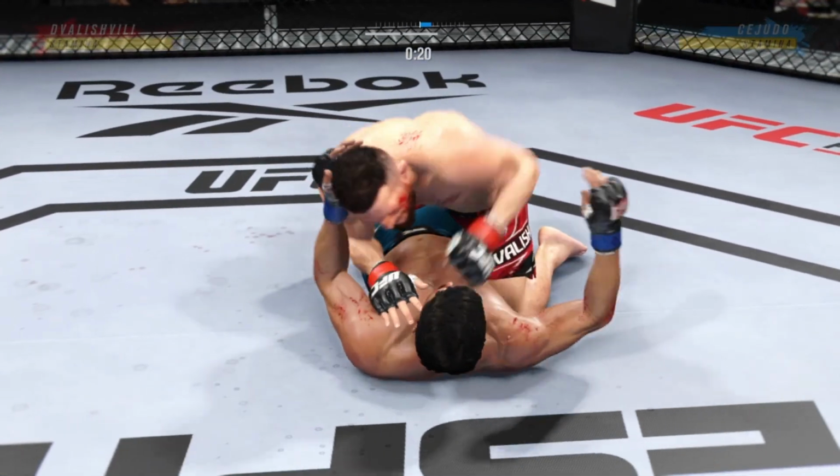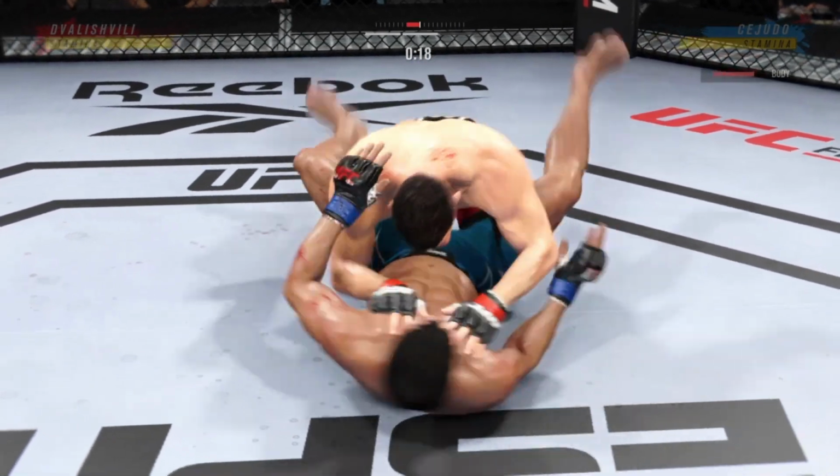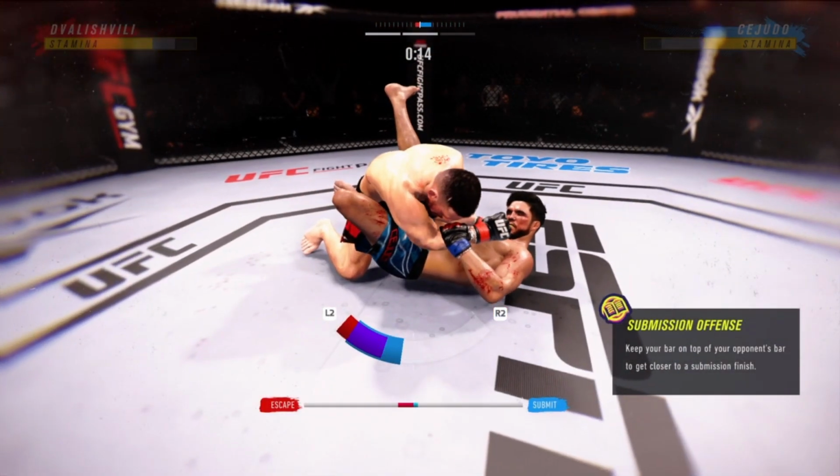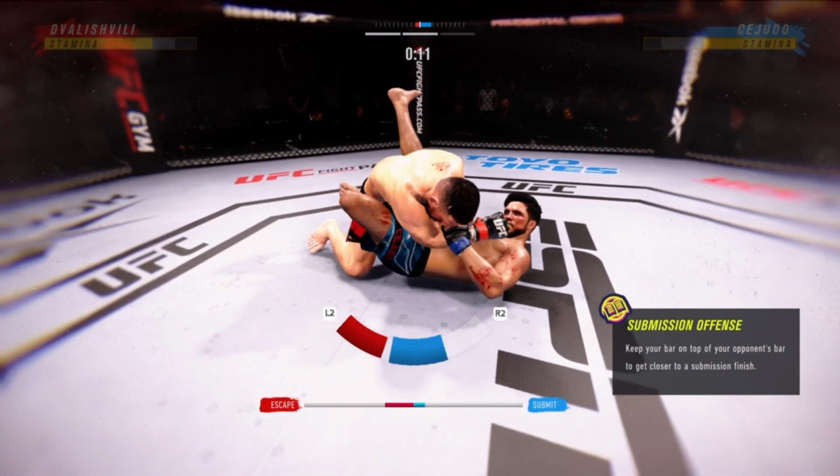All right, so inside the open guard of his opponent. You gotta be careful playing around for too long here on the ground with this guy. Oh, looks like he's transitioning to an armbar. You cannot stay in the guard of these great jiu-jitsu guys.